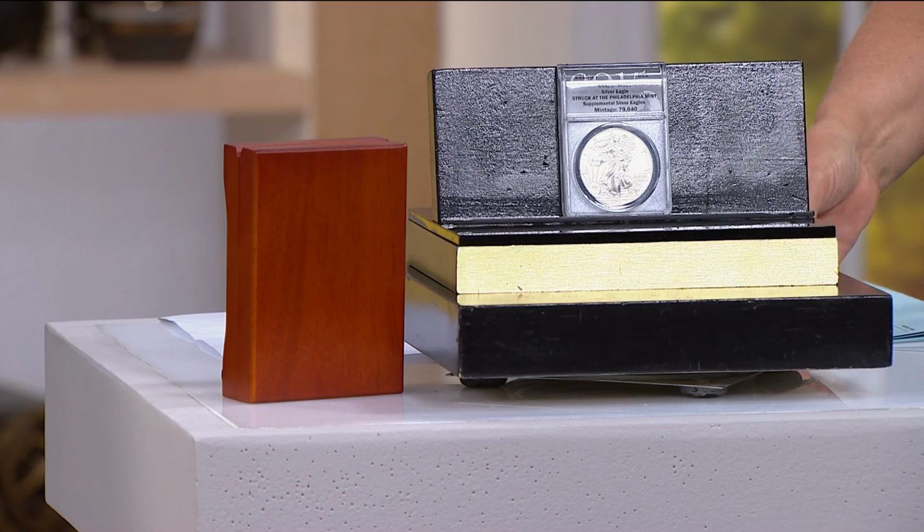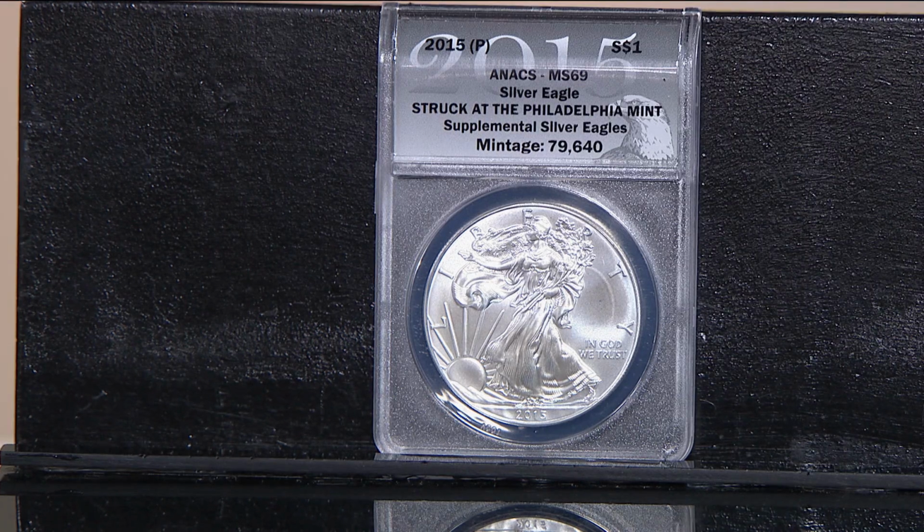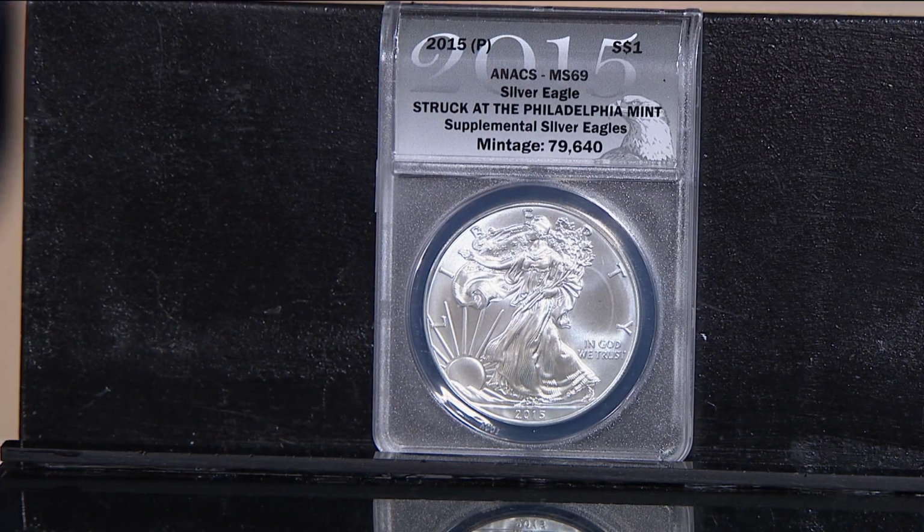Before this horde of coins came out, the rarest regular issue Mint State American Silver Eagle was the 1996. In Mint State 70 condition, it's a $6,000 or $8,000 coin. And they made like 4.5 million. Substantially more. This coin is 79,000. So this is a big deal. This is a very big deal.